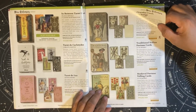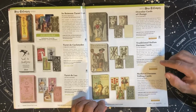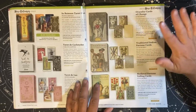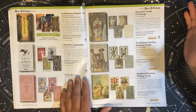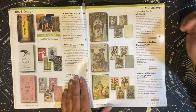Regular cards have changed. Yeah, nope. Fortune telling cards I'm not as into. So someone asked me, if I had infinite money, is there anything on this page I don't own that I would buy? The Regular Cards of Change would be my bet there. I want more on the back.